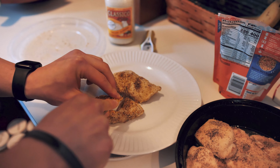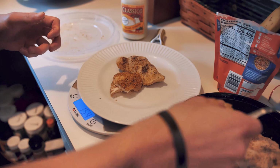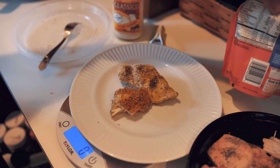We can't have that. I should have brought a knife for fingers. There we go. No one else is eating this. 154 grams. Guys, you don't need to be perfectly exact with this. And we're going to press tare here. Zero it out. Now we're going to add our rice.